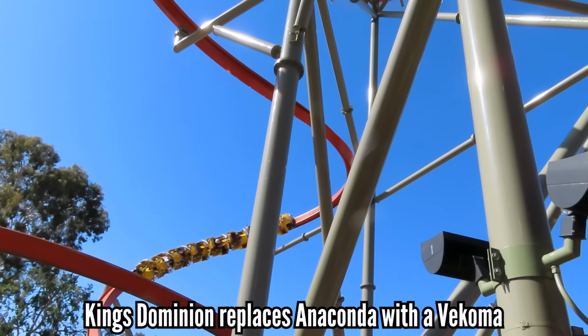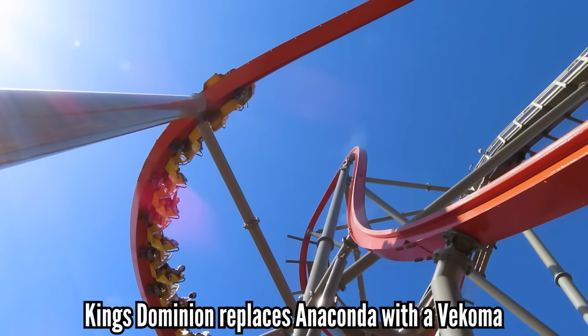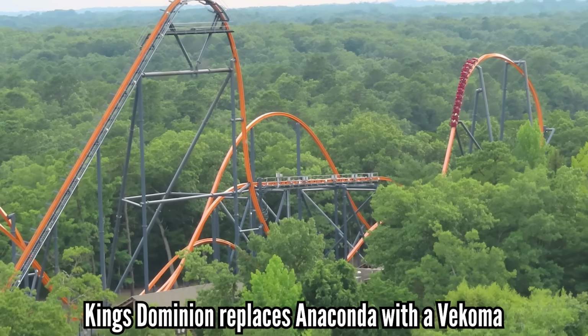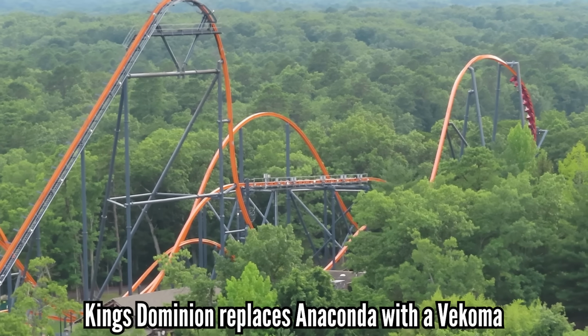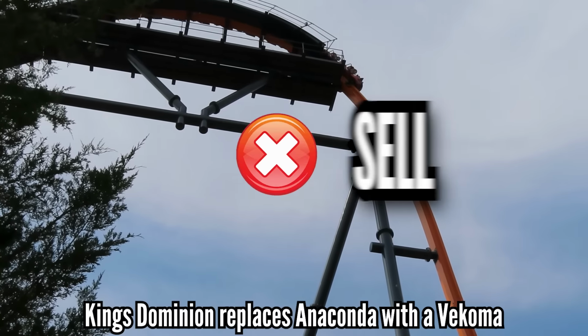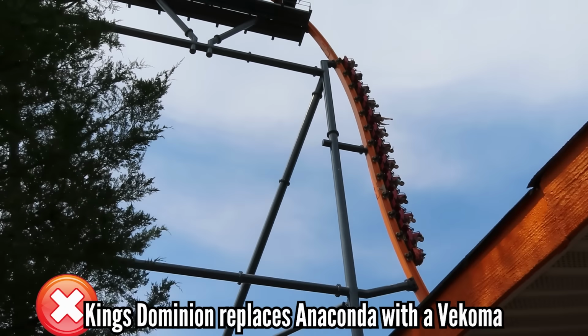If Great America closes after the 2027 season, that's one scenario where you can get an early replacement by relocating Railblazer. If they wanted to get a large raptor like Jersey Devil, that runs 622 feet long. And if you expand the plot from the pathway in front of Flight of Fear all the way to Racer 75's big turnaround, that's 633 feet. Just barely big enough. So, therefore, I'm selling Vekoma and putting more stock in RMC.